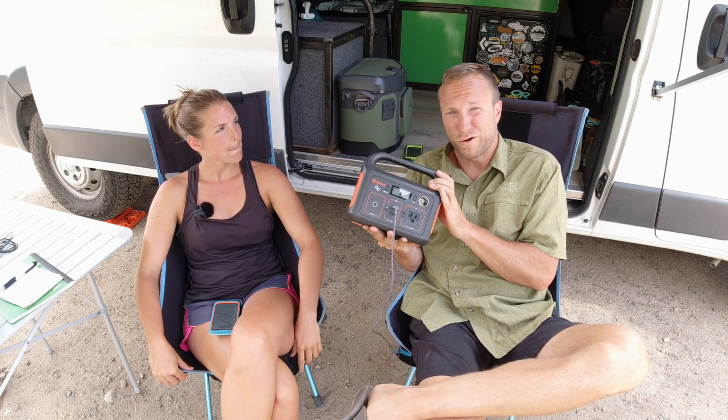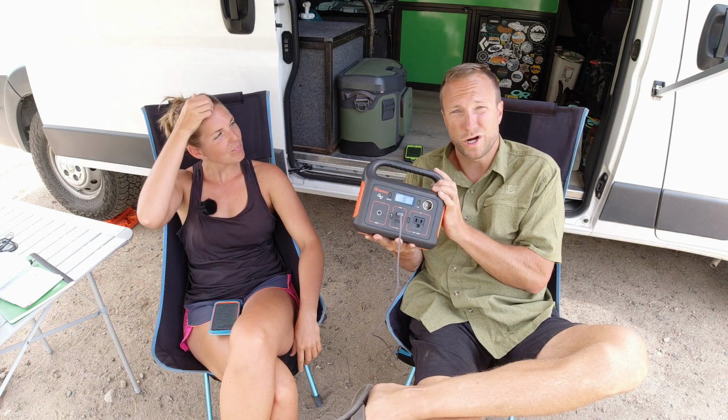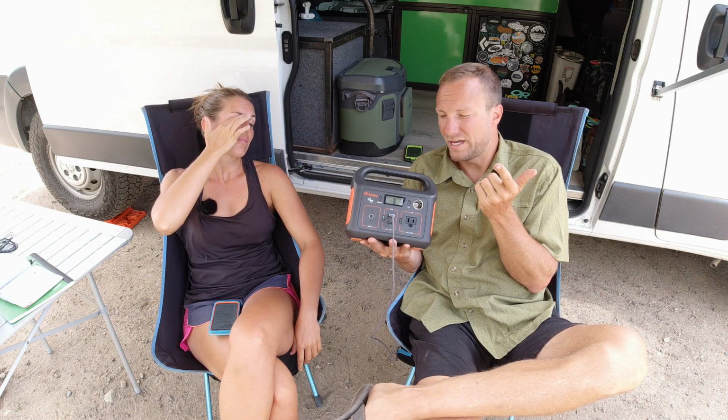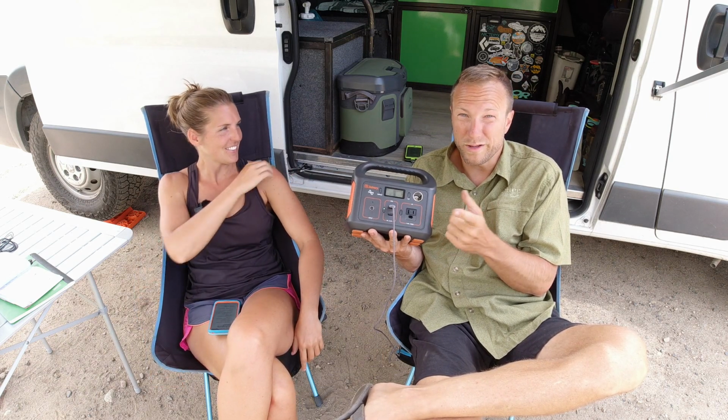We don't have an inverter currently in the van, so this is our way to charge the drone batteries, our DSLR batteries, and cut my hair. Oh yeah, the clippers on this bad boy. Without it, I wouldn't be able to ever get a haircut.